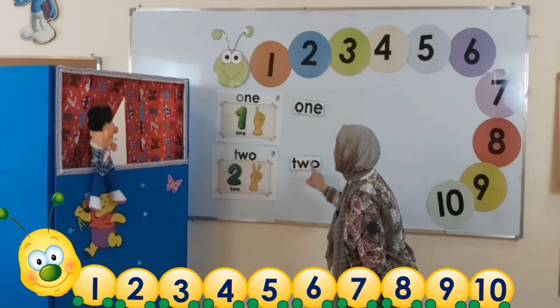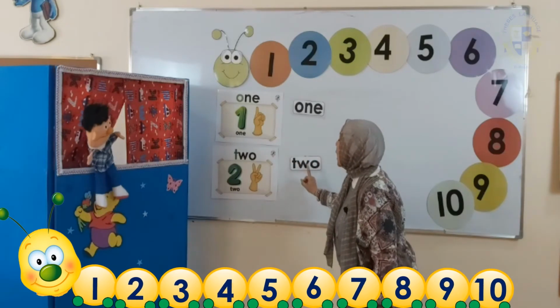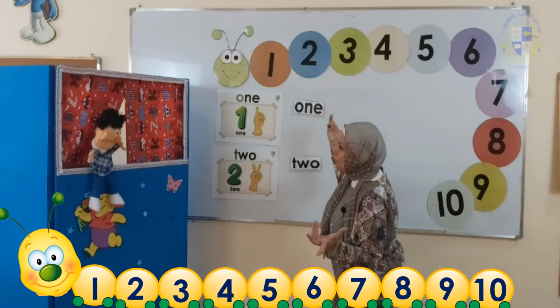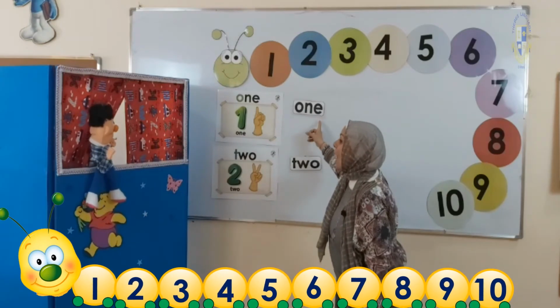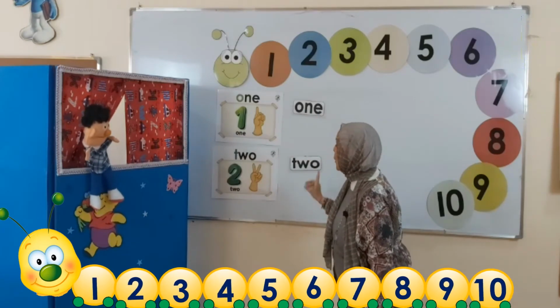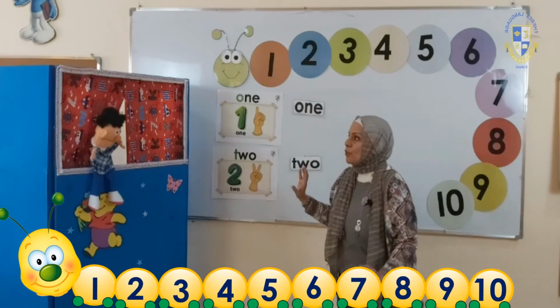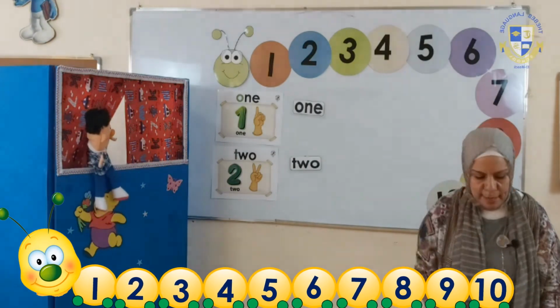T-W-O, two. Super! So we have studied one. How could we write one? O-N-E, one. O-N-E, one. Super! And two? T-W-O, two. T-W-O, two. Superboy. Okay, now we are going to play a small game again.